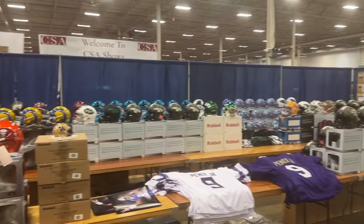All for signings. Learning the ins and outs of how that all works on the back end with autographs is really fascinating for me. I did meet with Joe, one of the managers of the show.